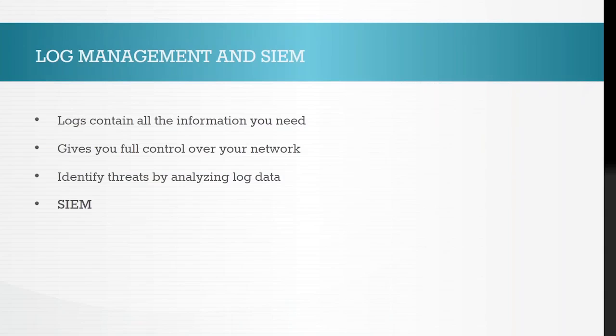And the problem is that several events would occur in your network every day. And most of these events, maybe 99.9% of them, would be routine events that don't really concern you for security.